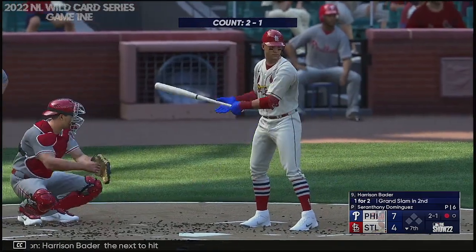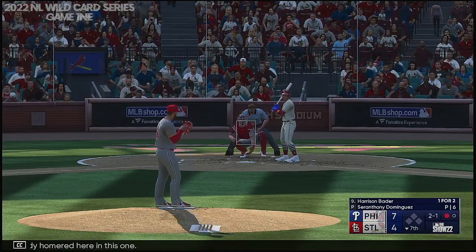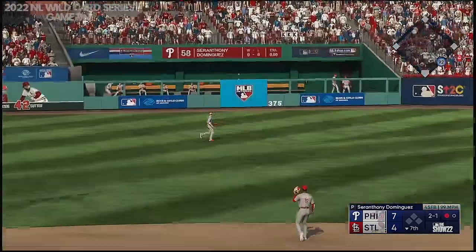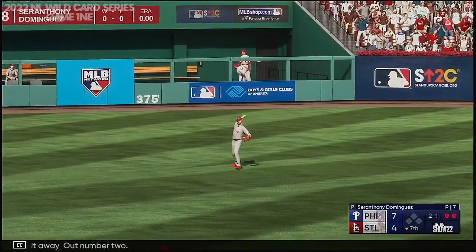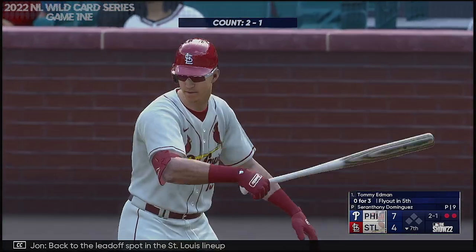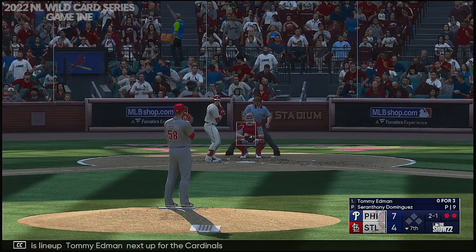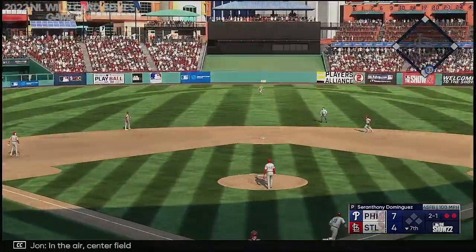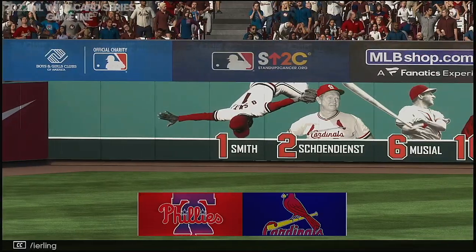Harrison Bader, the next to hit. He's already homered here in this one. Bader. And that one ripped to left. Castellanos puts it away. Out number two. Back to the leadoff spot in the St. Louis lineup. Tommy Edman next up for the Cardinals. Two outs. In the air, center field. Veerland makes the catch, and that'll do it.